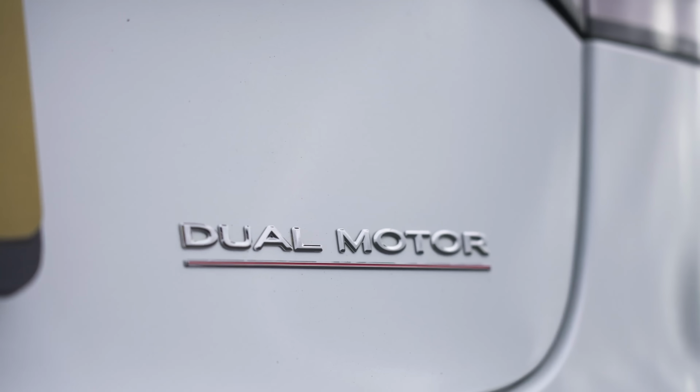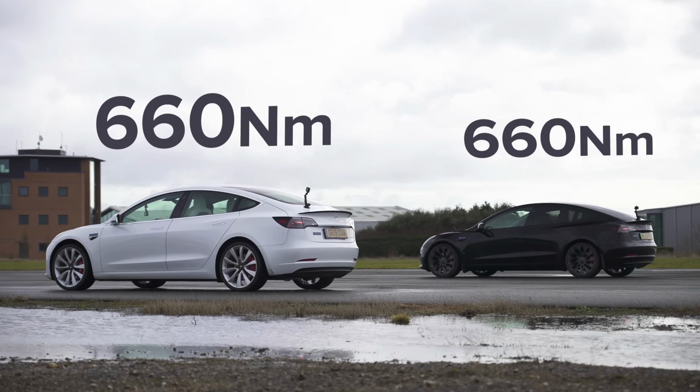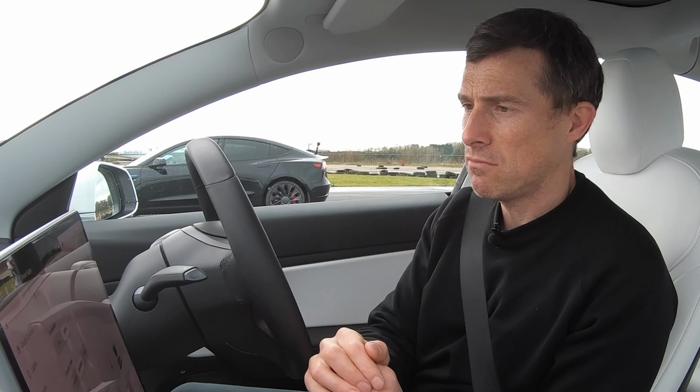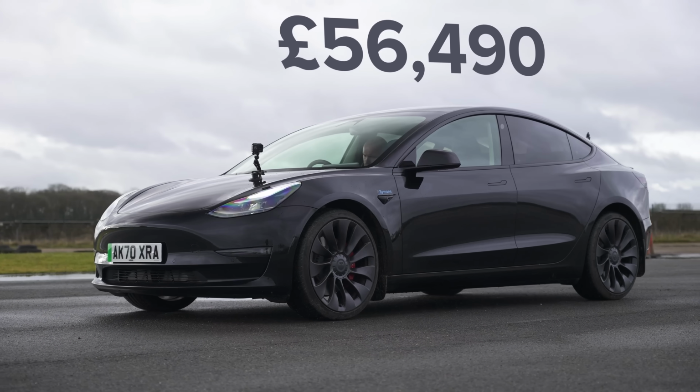Dual motors, 457 horsepower, 660 newton meters of torque. They both officially weigh around 1850 kilos. Price wise, when this was new, 57 grand. That one new, 57 grand. Nothing in it, is there?